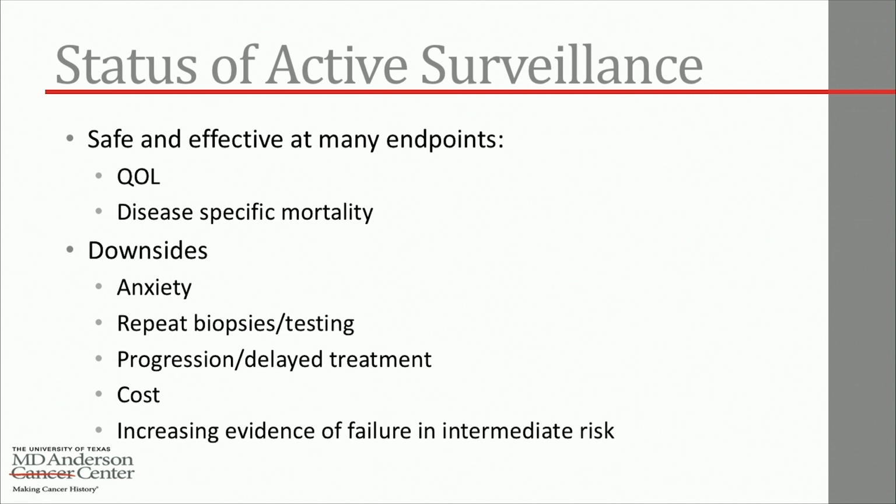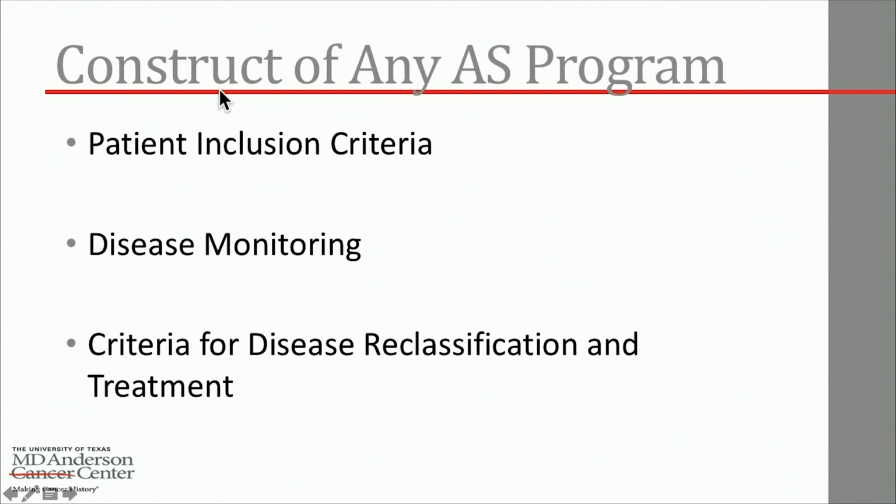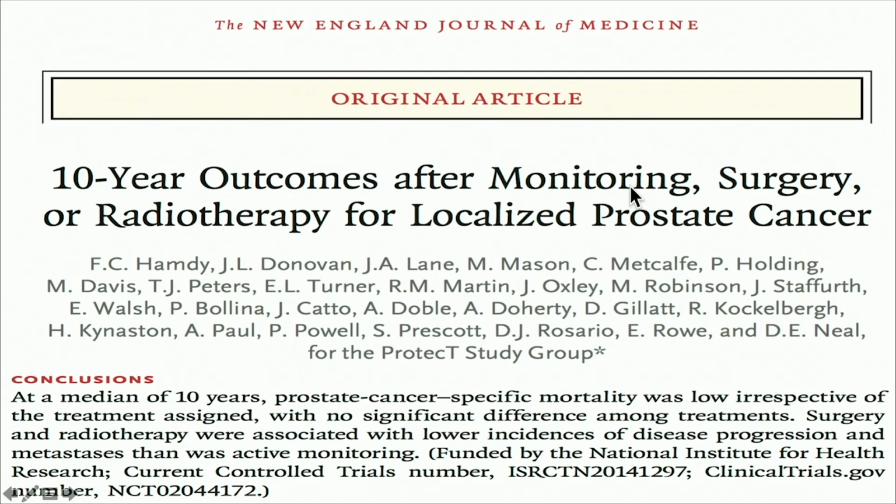There are downsides: anxiety, repeat biopsies, testing cost, as noted. Whenever you construct active surveillance, it's almost the same question as focal therapy. Who are you going to include? How do you monitor them? And how do you declare success and failure?